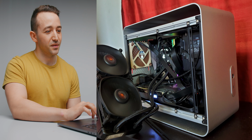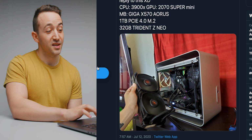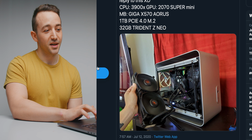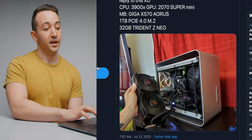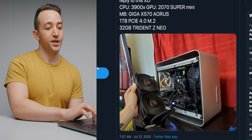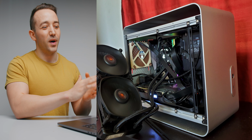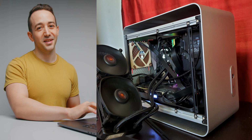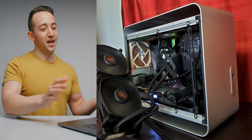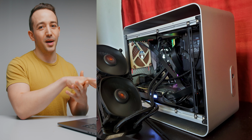He hasn't listed all of the specs, or he's listed most of them. He's got a 12-core Ryzen 3900X, an RTX 2070 Super Mini, a Gigabyte X570 Aorus motherboard, and he's got a decent amount of storage and RAM there as well. Obviously, the cable management here could use quite a bit of work. It just looks like he's plugged everything in and left it be, which is totally okay because you've got a side mounted radiator and a side panel there.